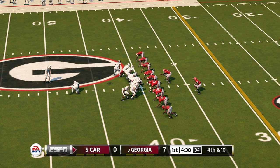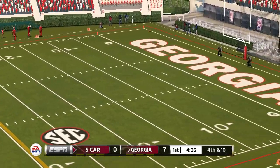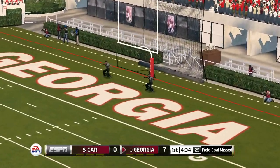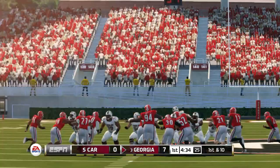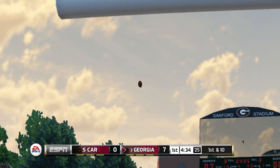It's fourth down. They'll call on the field goal unit. It's up, and this is no good. He didn't have the leg for it. Well, they leave 3 points on the field there. And our score, 7-0, Georgia.